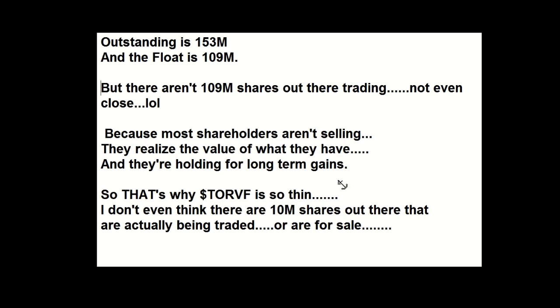She'll move in a heartbeat. And I posted here, I don't even think there's 10 million shares out there that are actually being traded or for sale. So there's your bottom line. It's a great company. There's no convertible debt. It's run by PhDs, top of the line people. They're all behind this company. They've thrown their own money into it, and they want to succeed and become huge. And I think that's what's going to happen.